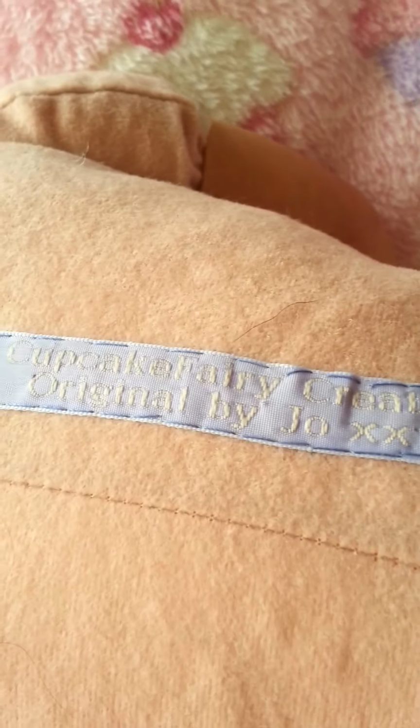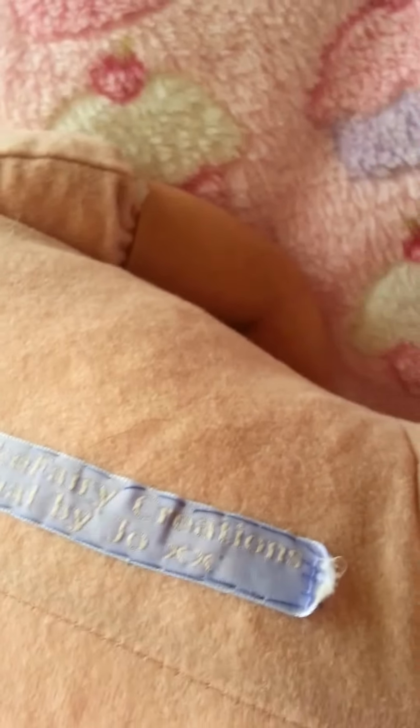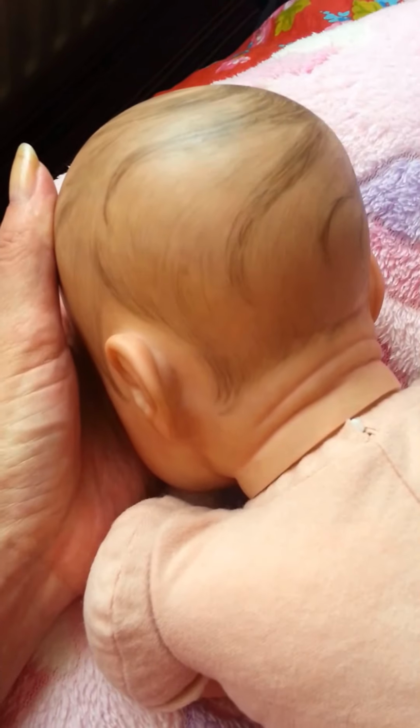I'll show you this first. A cupcake fairy creation, original by Jo. Not doing that justice, Jo, because I can't read it through the camera. But look at the back of her hair. Ah, why can I not show you this? It is just incredible. See, I'll try going really close and then trying to focus.